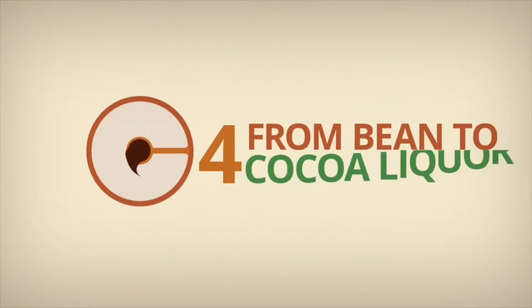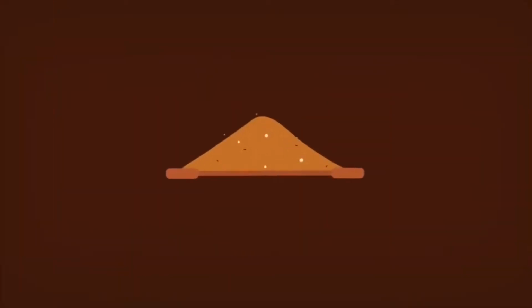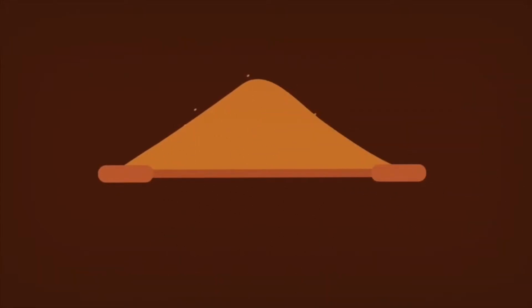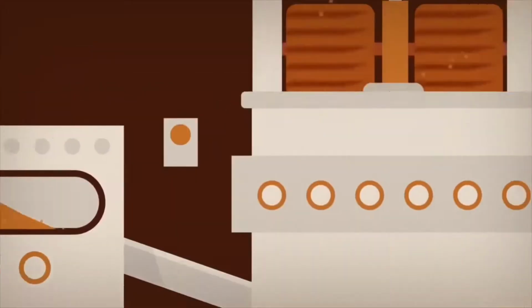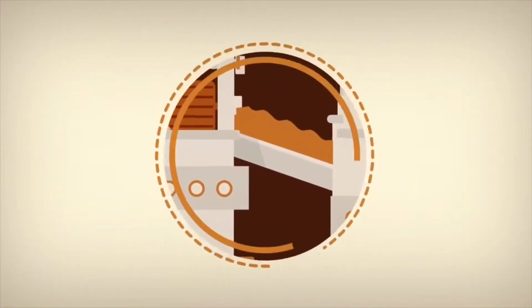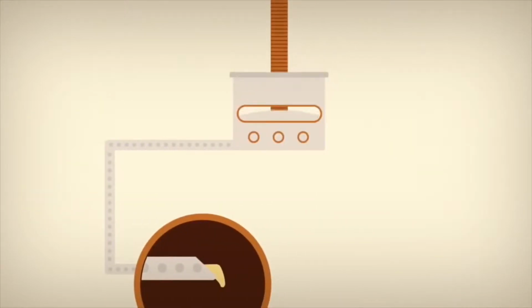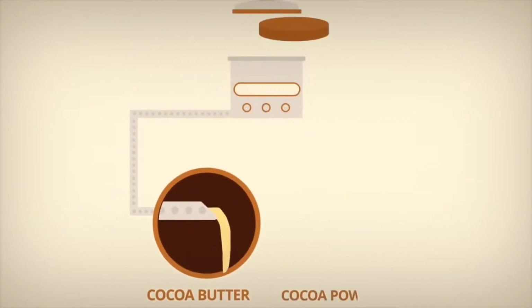From bean to cocoa liquor. In the cocoa factory, the beans are sorted, cleaned, dried, and broken into nibs. The nibs are then roasted and ground into a very fine liquid mass. The cocoa liquor can be further processed into cocoa butter and cocoa powder.